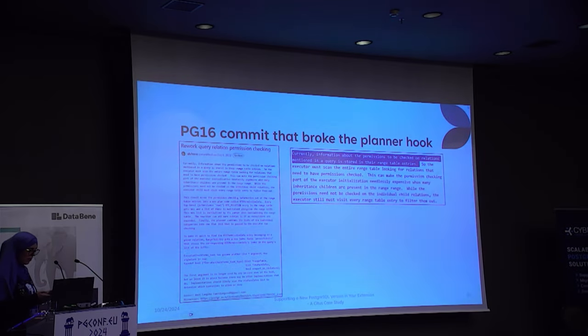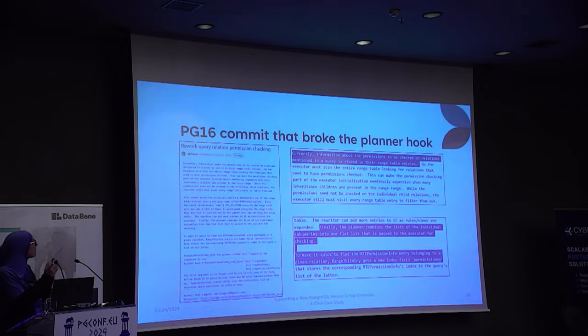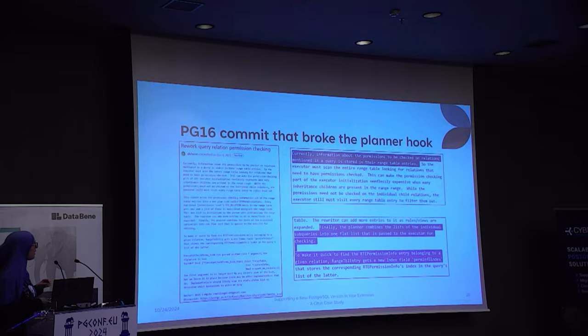Instead, this commit changes the planned statement structure. It adds a flat list of permission infos that actually need to be checked. It just goes through those, and none of the inheritance children are there at the beginning. And to make it quick to find which permission info belongs to which table, they added a new entry to the range table entry structure, the permission info index. In this way, in the execution process, we don't go through all the inheritance children. That's why Postgres did this.